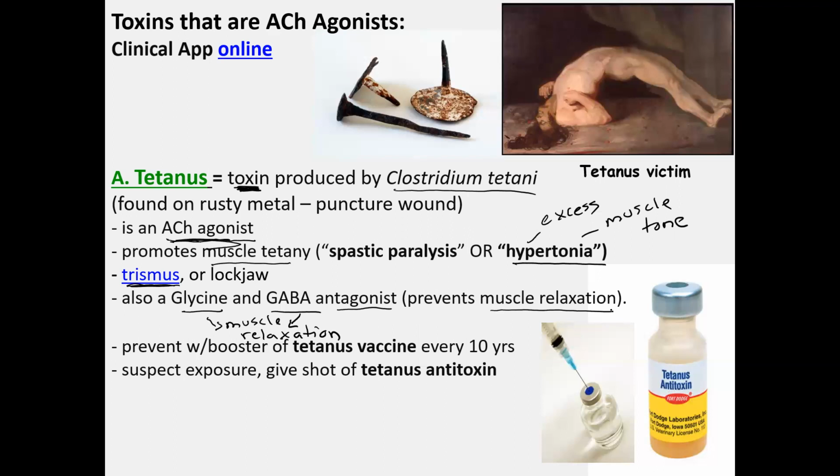So you're supposed to get a tetanus booster every 10 years. If someone has gone past their 10 years, and let's say they got a deep puncture wound, and that's the classic exposure to tetanus, is a deep puncture wound, something where the puncture is small and the tetanus bacteria get into that wound, and then it seals over because it's just a tiny hole. Tetanus bacteria thrives in an anaerobic environment, and so that's why deep puncture wound. So if someone gets a deep puncture wound, they come in, and you have their patient history and you see it's been 20 years since their last tetanus vaccination, they need to get a booster.